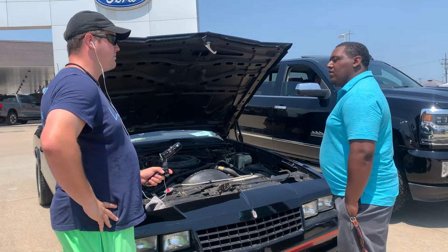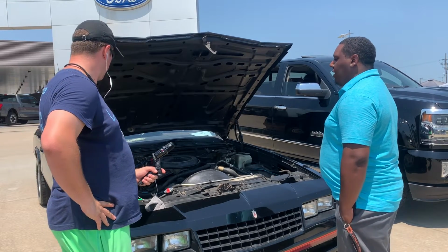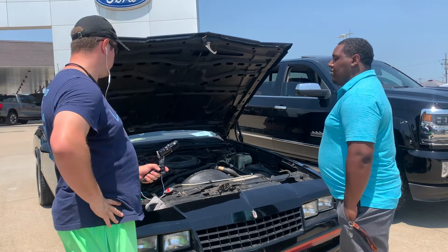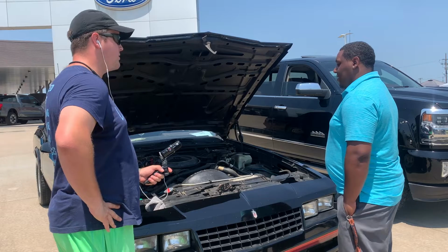Just to keep that original look to it, that money, that value. Oh, this is the original motor to the car? The original motor to the car, sir. Very cool. How many miles did you put on it, do you think?